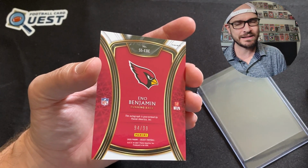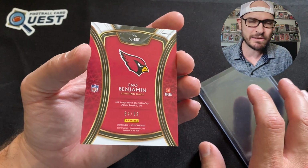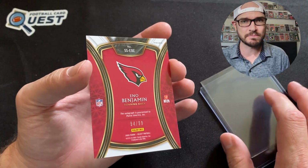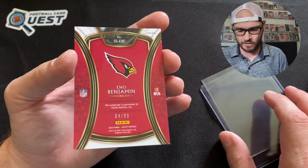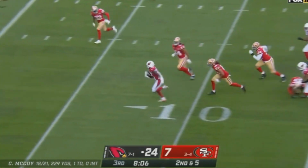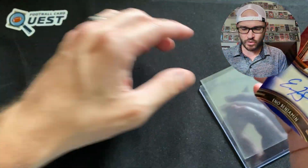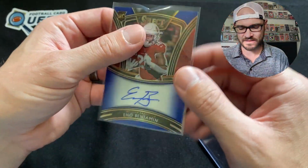A lot of fantasy analysts are recommending you take Eno Benjamin in the late rounds of your fantasy draft, and for good reason, because James Conner could get hurt. There's a pretty high possibility James Conner, the plodder, could get hurt in that offense, and Eno Benjamin showed some nice explosiveness last year throughout the preseason. This year, let's go Eno Benjamin. And he's got a local hometown kind of hero mantra to him at this point.